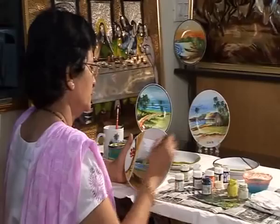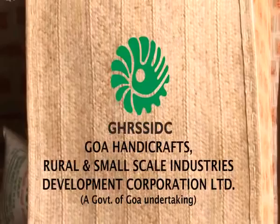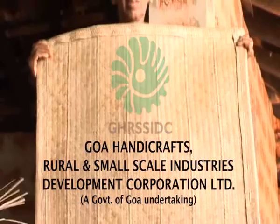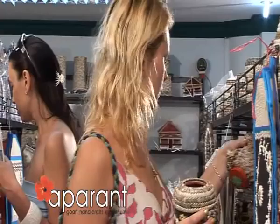Today, these various handicrafts are well supported and encouraged by Goa Handicraft Rural and Small Scale Industries Development Corporation Limited, GHRSSIDC, a Government of Goa undertaking which was set up in October 1980. Its main objective is to encourage, promote and market a myriad of handicrafts by making them available through various outlets.